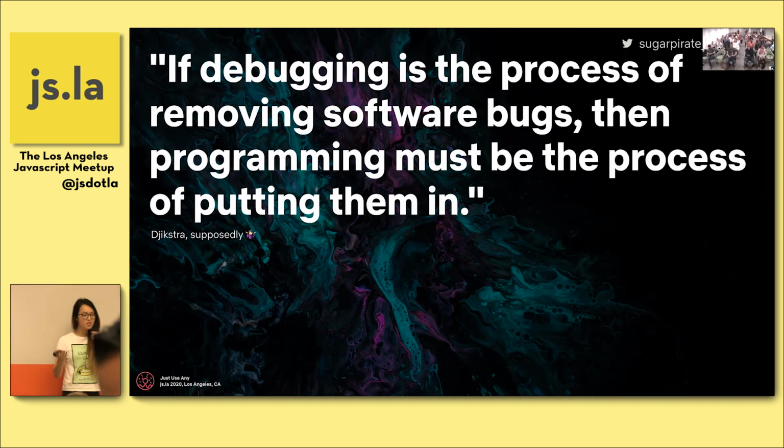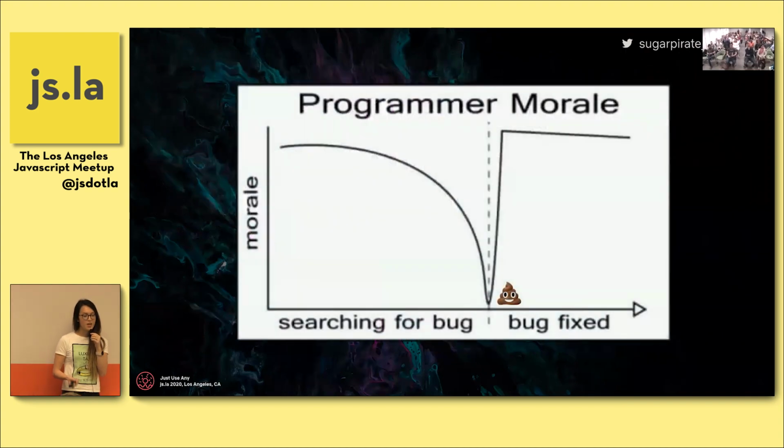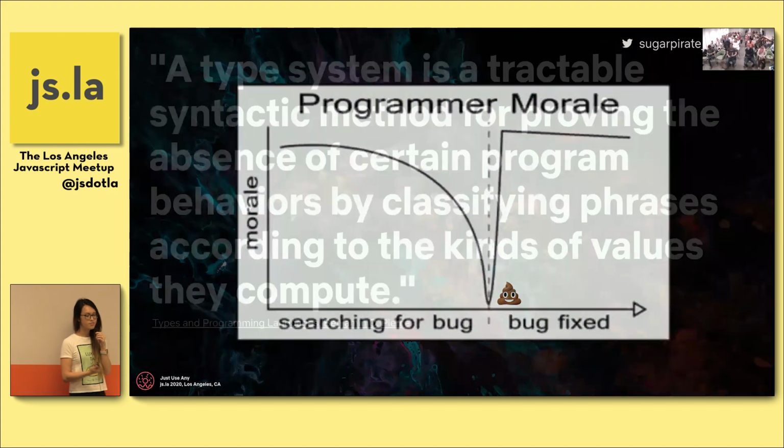We're human, programming is hard, and it's really easy to add bugs into software, especially in the Wild West that is JavaScript. And my story begins with a bug report. To be honest, I don't actually remember what the bug was, but I do remember how terrible I felt when I heard about the bug. And as programmers, we sometimes experience this real crisis of confidence when you get a bug and you can't figure it out. But when you do, all is good in the world and your confidence is restored.